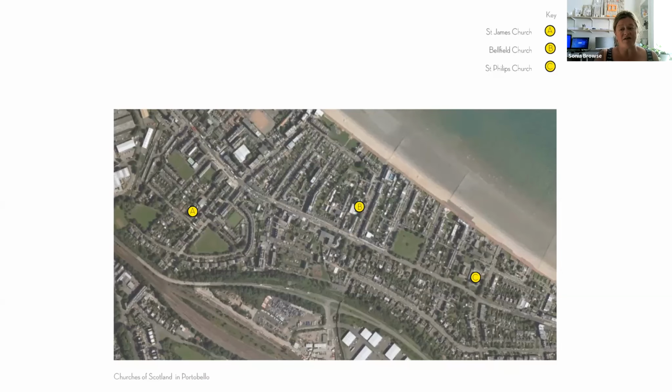The project came about due to the sale of St. James Church, which is marked A here, by the Church of Scotland. Due to falling congregation numbers, they decided to consolidate the 3 churches they had in the parish of Portobello to 1. So our client purchased St. James, which is A there, if you can see my cursor. And then Action Porty purchased B, which is Belfield Church. That was the first community right to buy in Scotland, and that's a vibrant community hub. And the church then consolidated their church activities to St. Philip's, which is marked C on the right-hand side of the plan there.